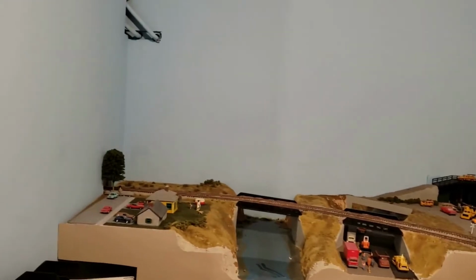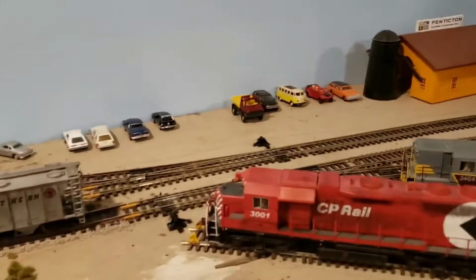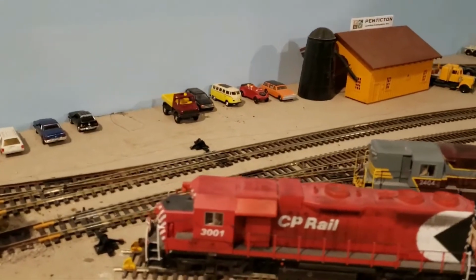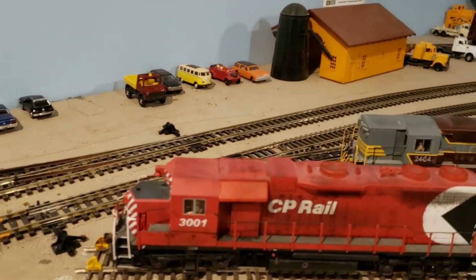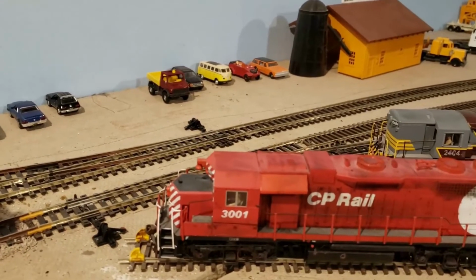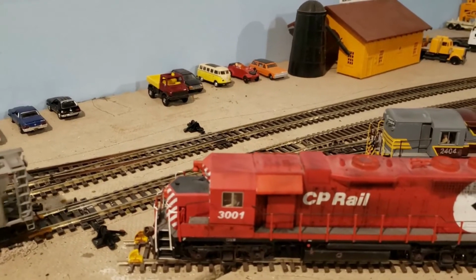So I'm going to be using the full length of the switch lead, which goes way around the bend there, and I'm actually going to follow the main line. So normally what would happen is the yardmaster would have to contact the dispatcher to ensure he has clearance, and also advise the dispatcher that he's going to be following the main and that no trains can come up from Osoyoos at that point. So here we go.